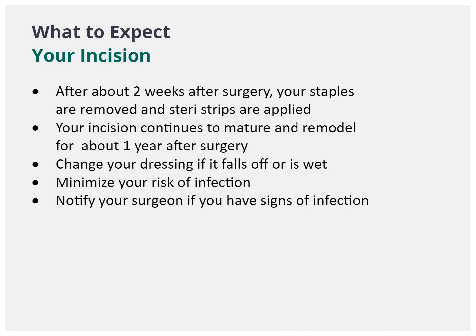What to expect. Your incision. Your incision will be closed with staples. The staples will come out approximately 14 days after surgery. When you leave the hospital, you will have a bandage on your incision. It is to stay on and is only to be changed if it gets wet or falls off. You cannot bathe until the staples come out. Plan to sponge bathe for the first 14 days.